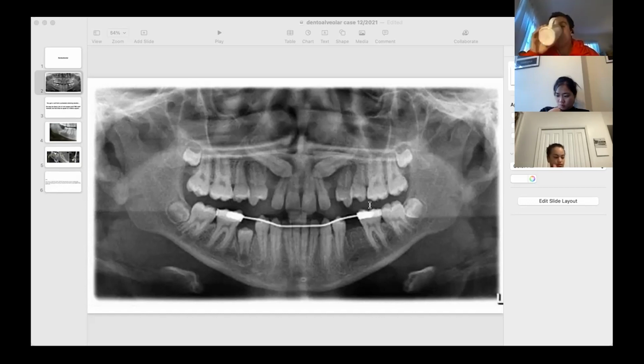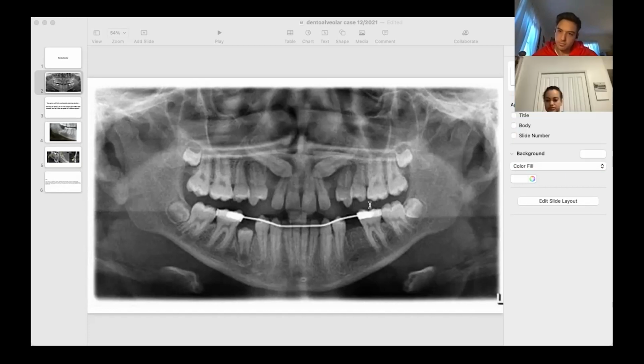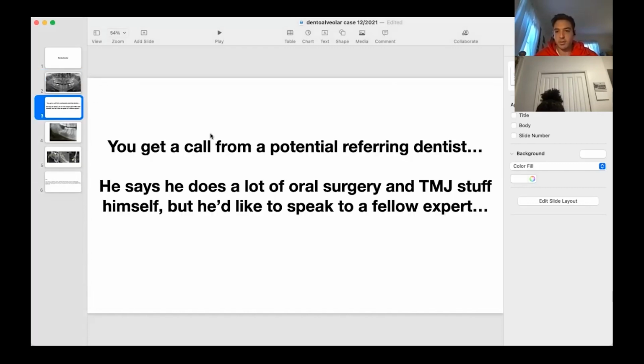Your assistant actually tells you at this moment you don't have any brackets. She also tells you that at her last practice, the oral surgeon used a circumdental wire. Would you use a circumdental wire? No. Why not? It can cause resorption of the root. It can cause bone loss around the crown of the tooth. It's just no good. If I have just a standard orthodontic bracket, I would probably use something like that instead, if you have those around the office.